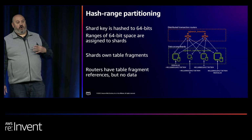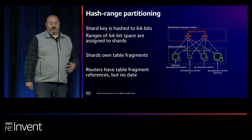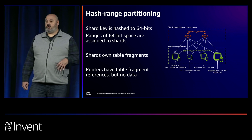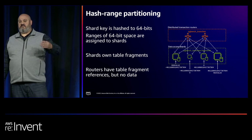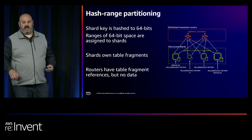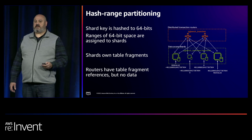Interestingly, the routers are all in sync, and our DDLs are strongly consistent and easy to reason about. So when you do a create table, it doesn't eventually propagate to every router. It is strongly consistent ACID. It's same Postgres semantics as today.